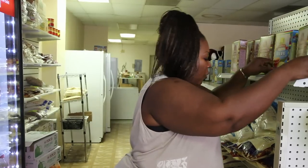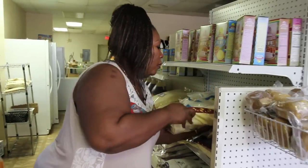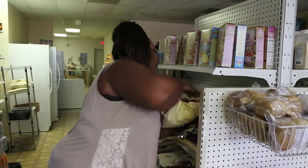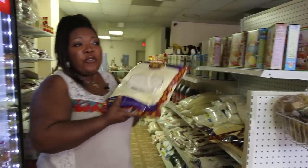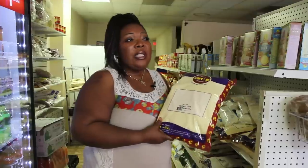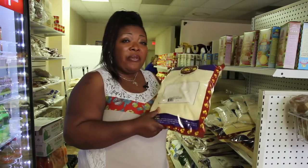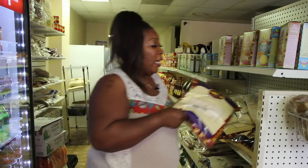We have all types of fufu. We have the yellow corn fufu. And this is the yellow corn fufu. And this yellow corn, especially the Kenyans, the Congo, the Zaire people, the people from East Africa, that's the kind of fufu that they eat.